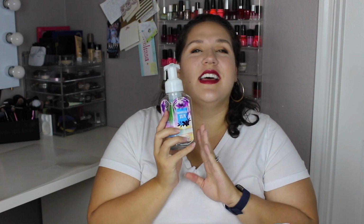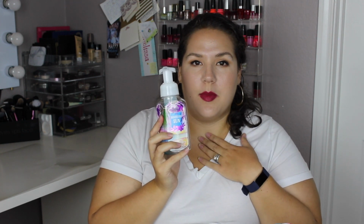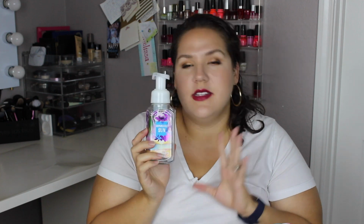Honolulu Sun, we couldn't help ourselves. It smells just like Hawaii. It's like that Hawaiian Tropic body sunscreen that we use, and it smells just the same, and it brings back so many good memories. Loved all of these scents. Absolutely no complaints. I have a shampoo and conditioner.